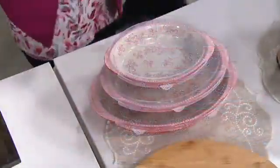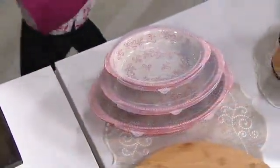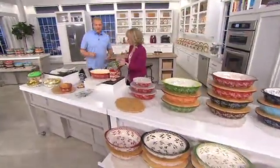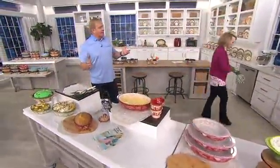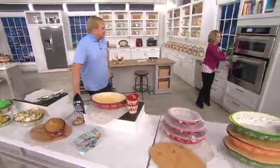And as you take a look at this over here, the fact that it's oval. There's something elegant about that as well. When you think about casseroles, that comfort food, that ooey gooey goodness, you always think of an oval casserole.